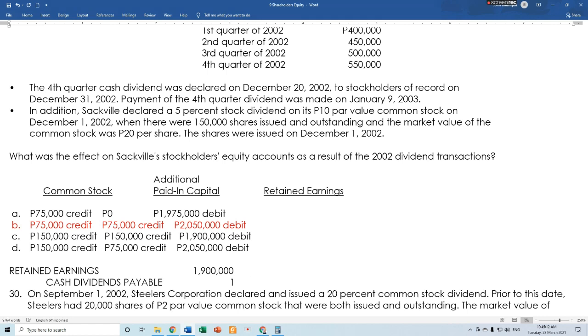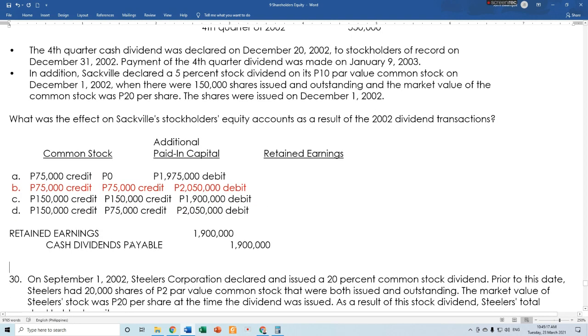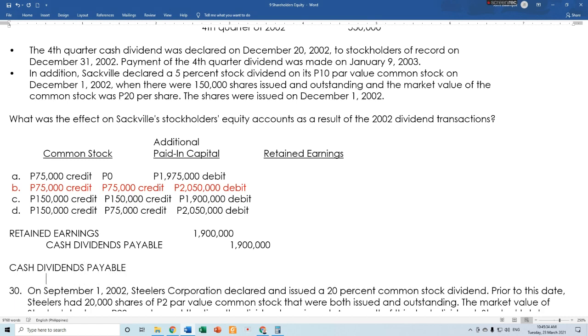Same din, 1,900,000. Pero, out of this, ang nabayaran lang yung tatlo lang. So, this is going to be 850, 1,350. So, 1,350 lang. So, debit tayo dito ng cash dividends payable. Tapos cash dito. 1,350 lang. Yun lang yung nabayaran kasi yung last na dividend nung January next year pa. So, 1,350.